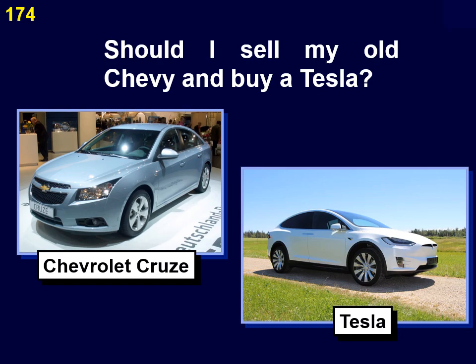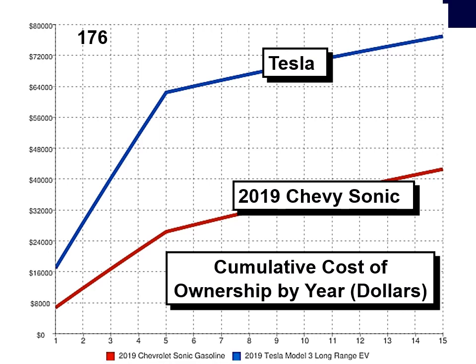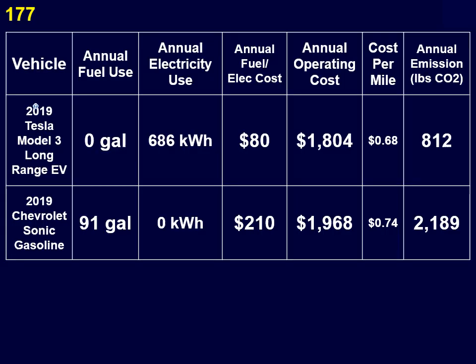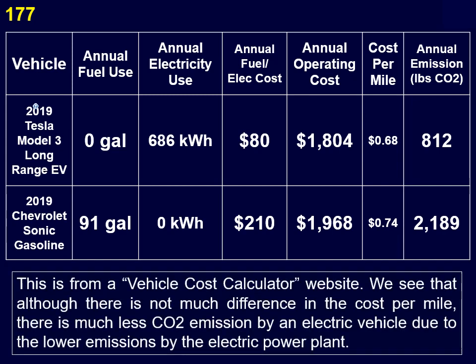So, should I sell my old Chevy and buy a Tesla? Or maybe I should buy a new Chevy Sonic instead of a Tesla? This shows the cumulative cost of ownership by year in dollars. This is from a vehicle cost calculator website. We see that although there is not much difference in the cost per mile, there is much less CO2 emission by an electric vehicle due to the lower emissions by the electric power plant.